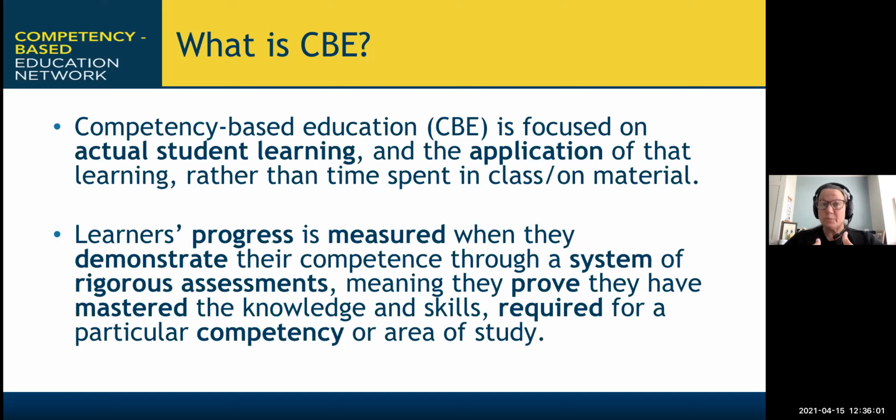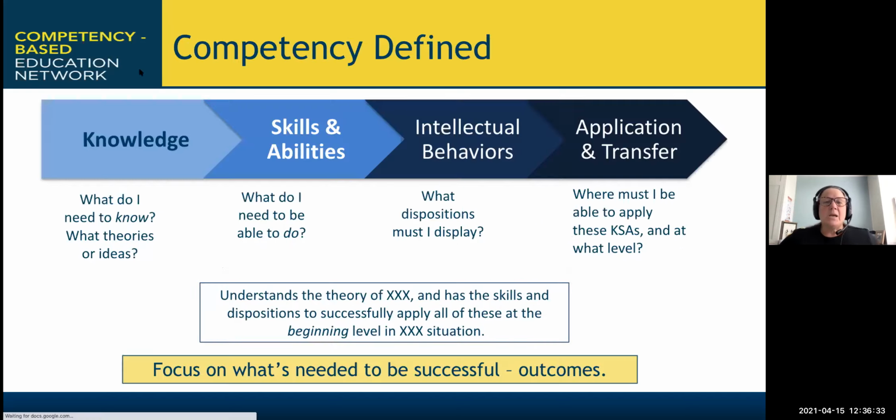We're looking for them to prove mastery, and that mastery is typically anchored by some behavioral indicators of what performance needs to look like. You guys know this stuff because you've been doing it with all your gateways credentials. When you look at all of these descriptions about what's a level 3 credential versus a level 6 credential, right? You've articulated already what those behavioral expectations look like. So that's really what CBE is. Let's go to the next slide.